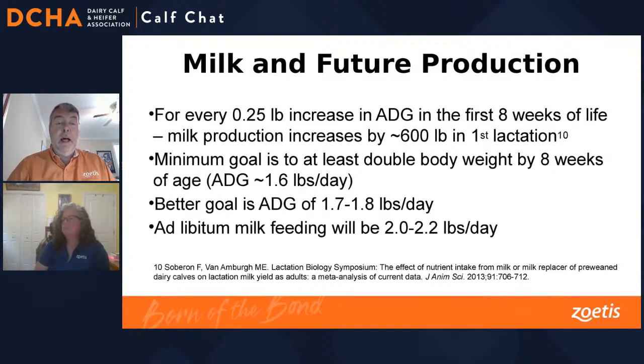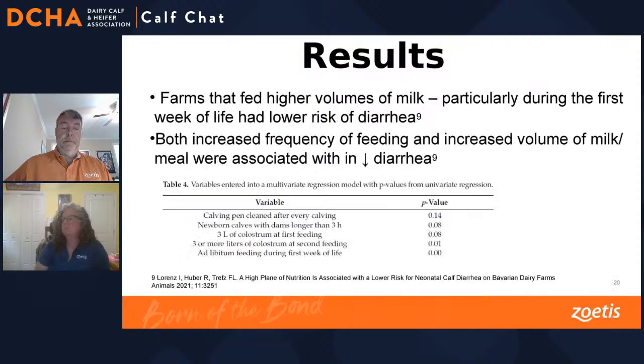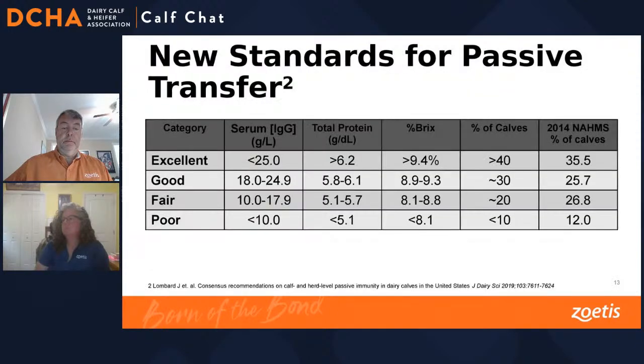With that, I'm going to talk about some goals, but let me stop there one more time and see if there's any questions about milk feeding and nutrition. Got a couple here, Geof. One actually relates back specifically to, you had a slide looking at total proteins and Brix readings and stuff. What's the correlation between IgG and total proteins using the refractometer? How confident can we feel in those numbers?